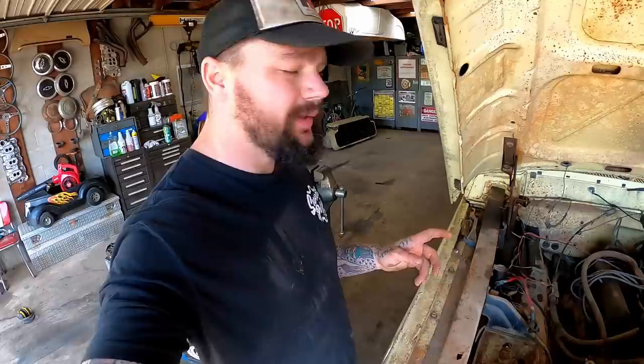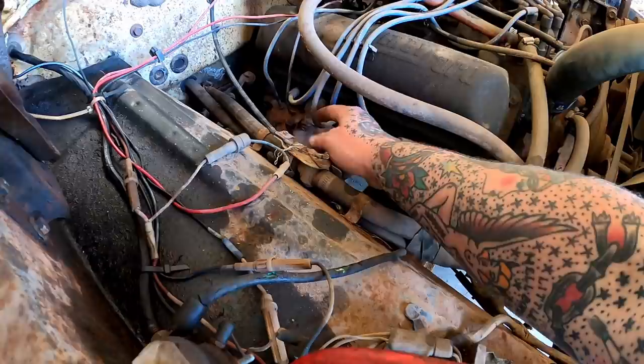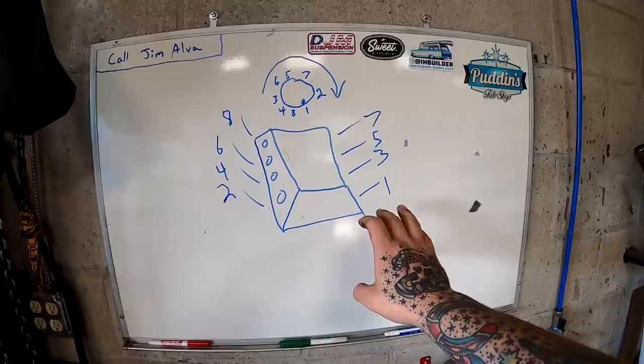Can I show y'all guys why I have trust issues? So I went to start pulling these. I was gonna hit her with the looby dooby, and I thought surely they got them in order. And then look, that one and that one crossed right there. I don't even know the firing order of a 390, so I want to do a quick little research. Here we go, Ford 390.